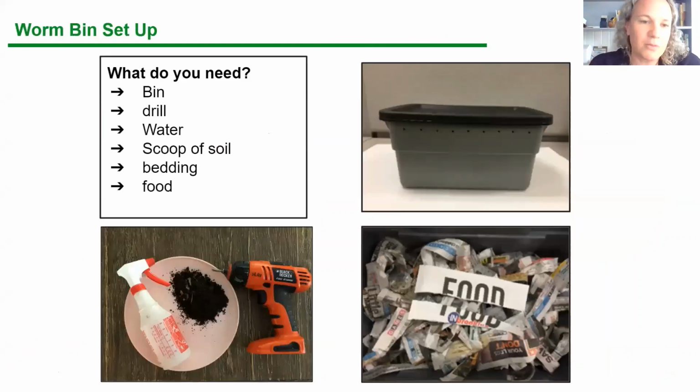If a compost pile is not in the books for you, you don't have access to an outside area, you can easily compost inside with a worm bin. You need a few special things for a worm bin. You can go online and buy the fanciest worm hotels with tiers and different sections and make a bench that looks pretty to put your worms in. But we're just talking about the basic worm bin for today.